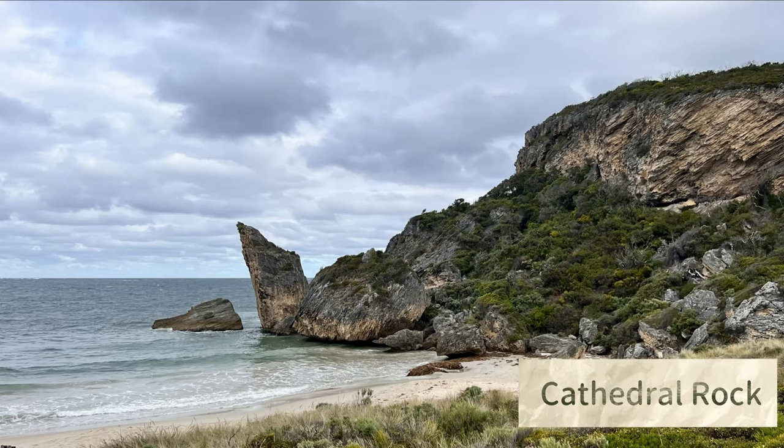Nah, but there's a couple of things around here. Cathedral Rock was pretty nice. We're at Salmon Beach at the moment. It's a lookout, Salmon Beach. It's beautiful. Yeah. Other than the grey clouds. Yeah. All around. But the sun's trying to poke its head through. Yeah. Anyway, stops us from being bored.